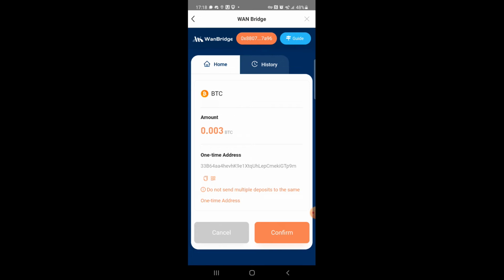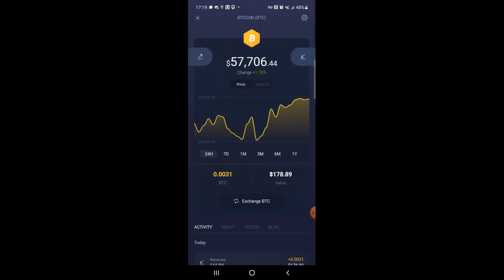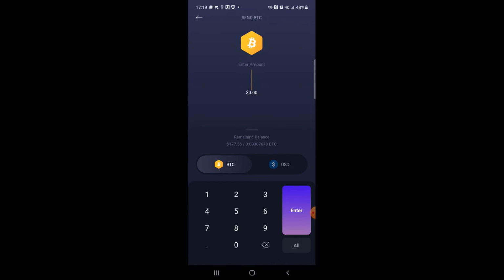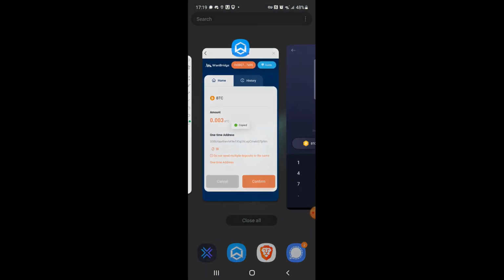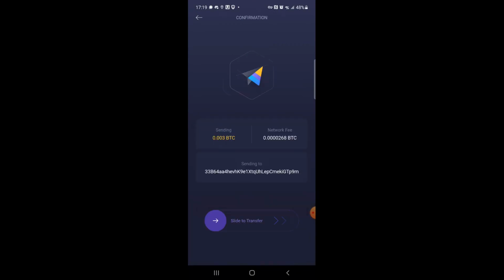So we're going to copy that address, and we're going to input that as the recipient address in my Exodus wallet. Let's go back here. We're going to send to that address, and we're going to send 0.003 Bitcoin. And just to confirm, yep, it says 0.003 there. And send.